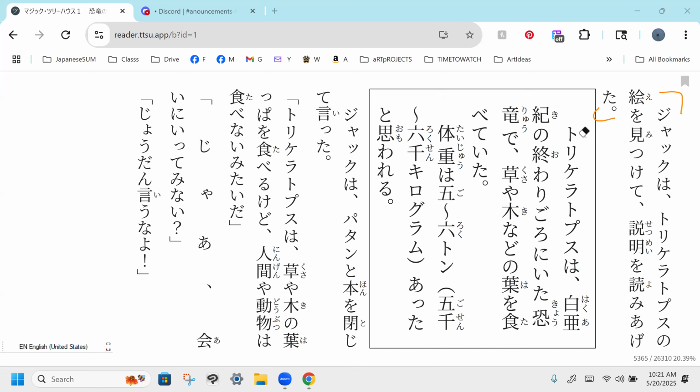トリケラトプスは百秋期の終わり頃にいた恐竜で、草や木などの葉を食べていた。So this dinosaur was around right when the dinosaur era, the Cretaceous period, had ended, and it eats things like the leaves from trees and grass. 体重は5、6トン、5000、6000キログラムあったと思われる。It is thought that it was around 5 to 6 tons, which is 5,000 to 6,000 kilograms. That was about how much they thought this dinosaur weighed. And the next line here goes to Afifa.